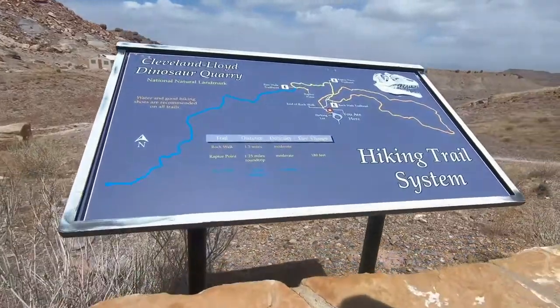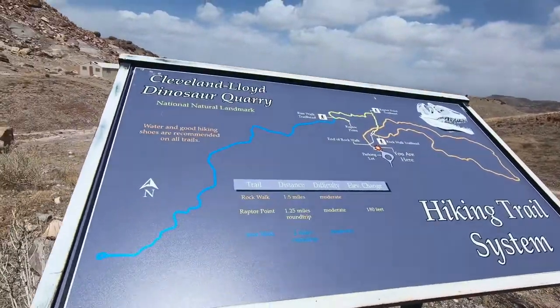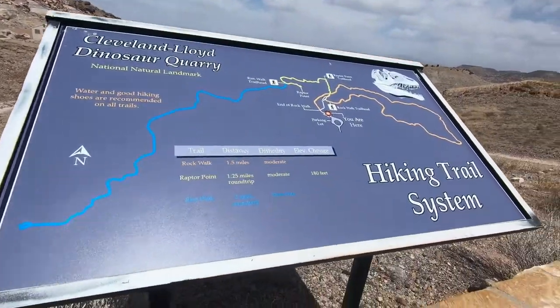So apparently we can go to those buildings and that's real bones down there. Yeah. Those in there are not real.